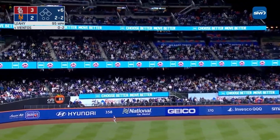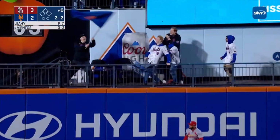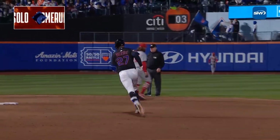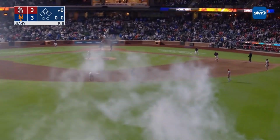Into left field, going back is Scott at the track, at the wall, it's gone! Mark Vientos, back-to-back nights with a home run. This one ties the game at 3.